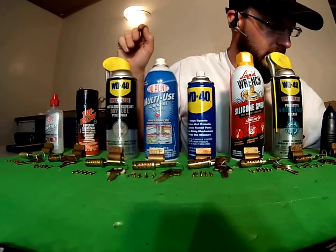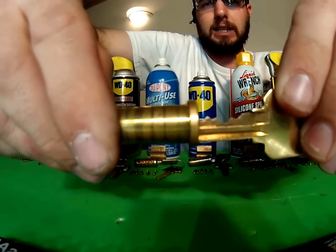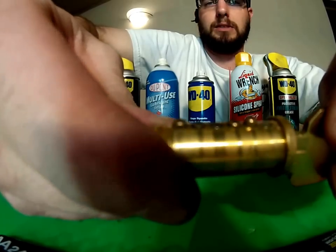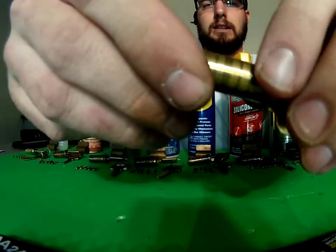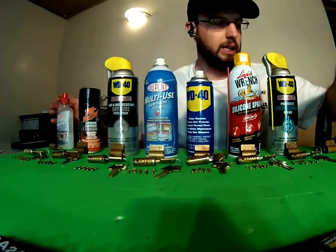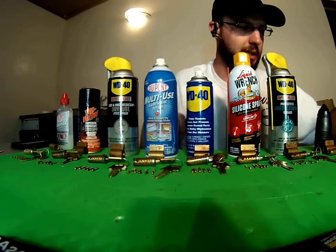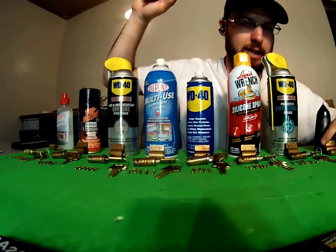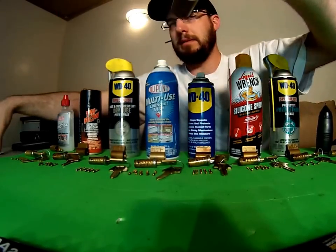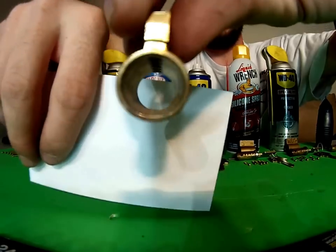And then we have our good old graphite. I hate to say it, but man, this graphite did awesome. Everything's moving nice and smooth in there. You know, no gunky buildup. Did pretty much the same thing the Teflon did. So, you know, kudos to graphite. I just hate working with it because it makes a mess out of everything. It's just so darn hard to keep clean when you're working with it.